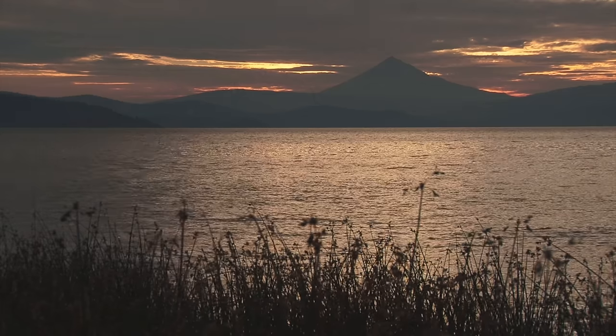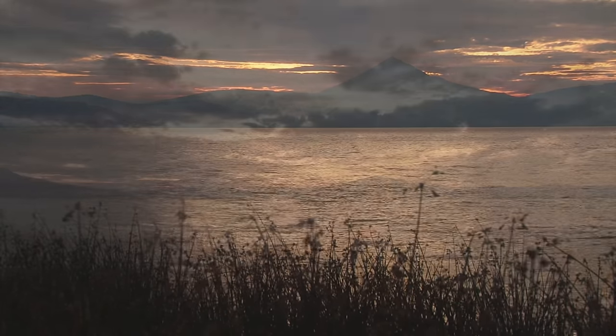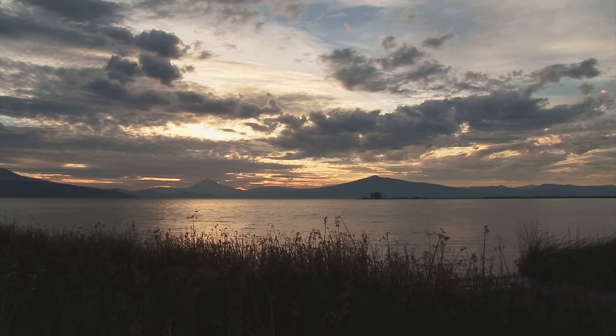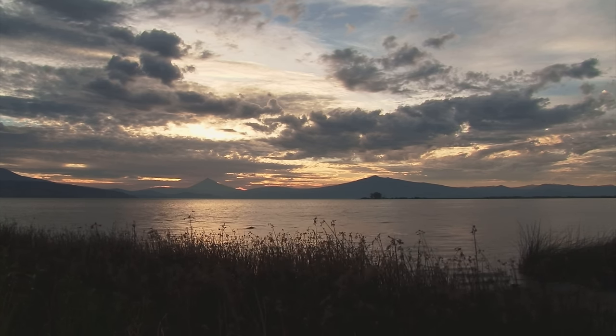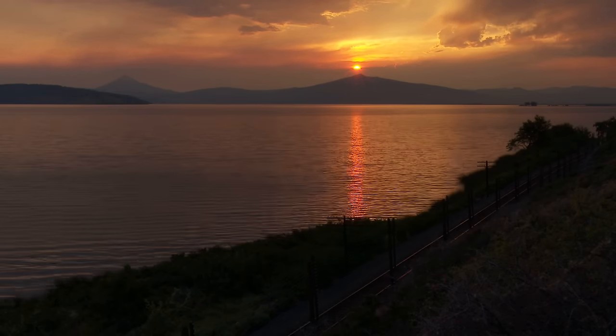Klamath Lake is the largest freshwater lake in Oregon, with a length of 25 miles and a width of 8 miles at its widest point. Yet it is deceptively shallow, averaging between 8 and 50 feet deep. This is the last day of July 2015.